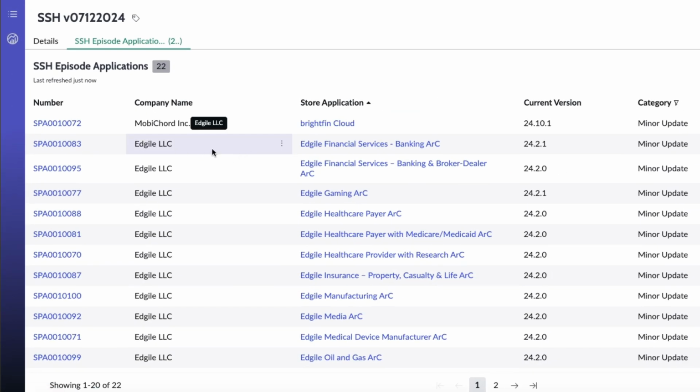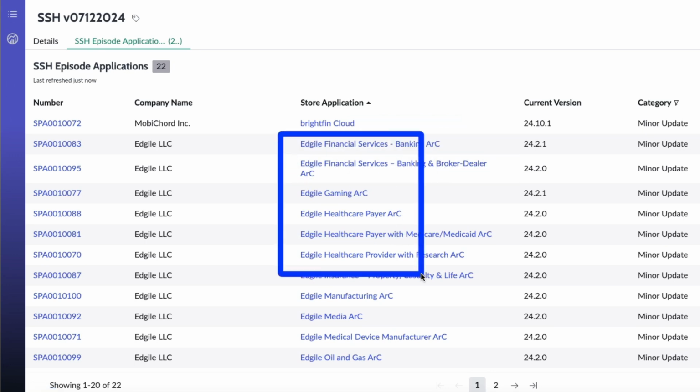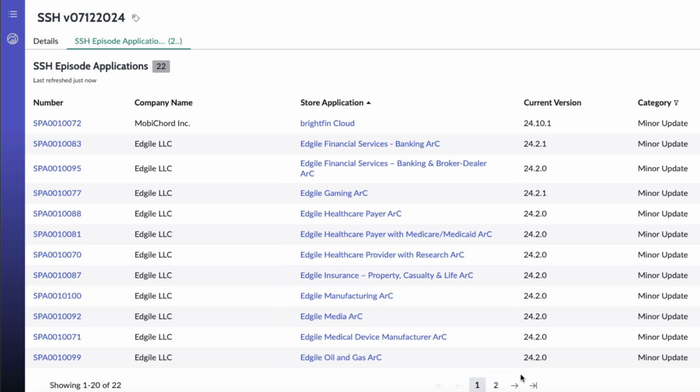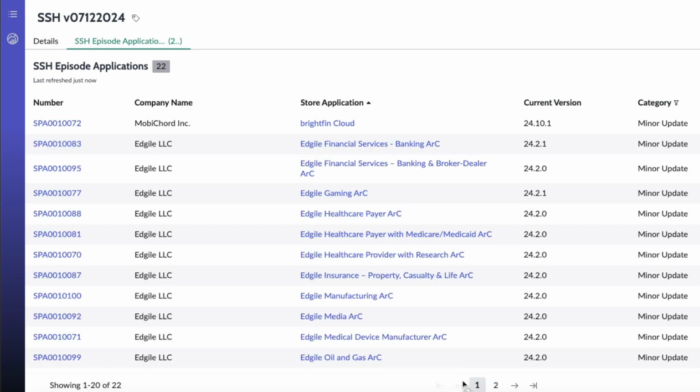So Agile has an application for GRC, and every quarter they release content for the previous quarter. So this would be the Q2 data that's now available in Q3. Just looking at those real quick, that's banking ARC, banking and broker dealer ARC, gaming, healthcare payer with Medicare, Medicaid, healthcare provider with research, insurance, property, casualty, and life, manufacturing, media, medical device manufacturer, oil and gas, and let's go to page 2 here, and it's not them. So that was all the Agile ones.